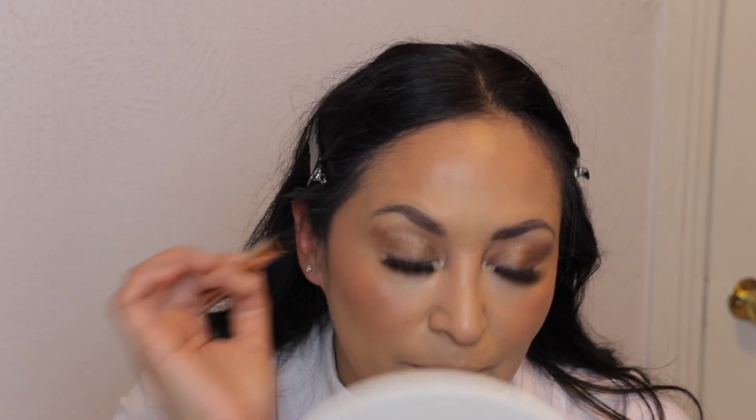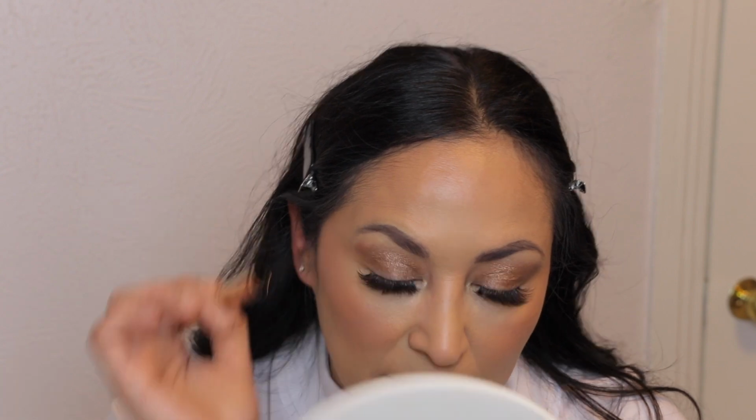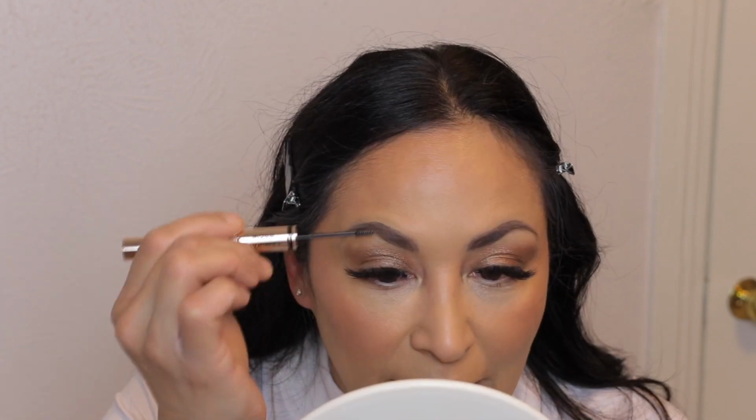So I'm just going to brush up my brows, and I wait a little while so that I can let that other pen set, and then I just go in with this. I don't go in with it directly after I do my brows with that pen. And they don't feel crunchy at all. I wore this all day, and every time I touched my brow to see if it got crunchy, it didn't. Just stayed really nice and soft, but they also stayed up and in place, so that was nice.